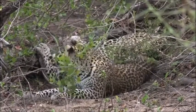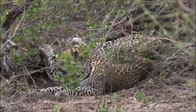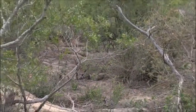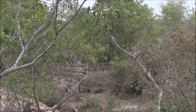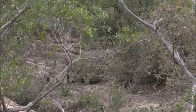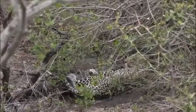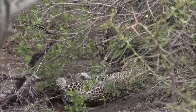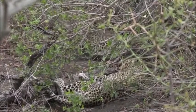And I'm just playing with the tail. But it's very thick in here. I'm so happy. Just have a look at this, everyone. Look at this drainage line where they are hiding. So she has managed to pull the kill down into this drainage, so out of sight of other predators and vultures or anything like that. And they seem very comfortable. It's also a bit cooler down in this drainage line.